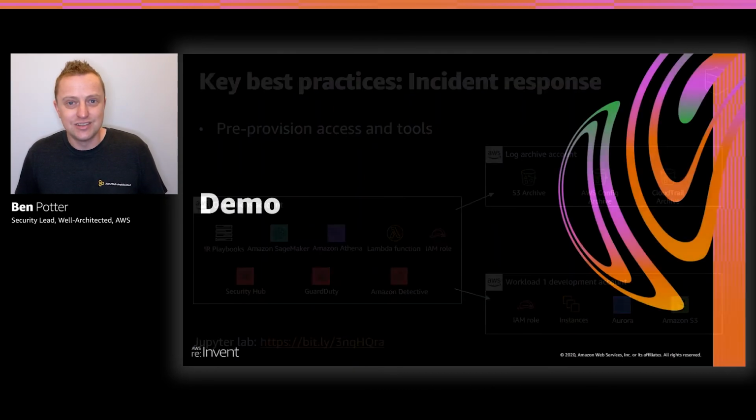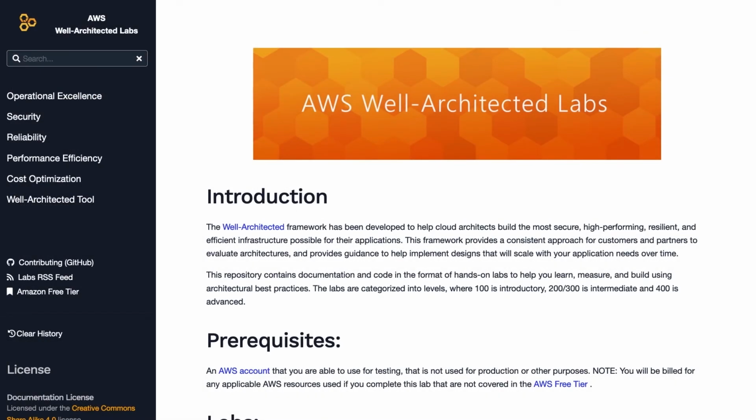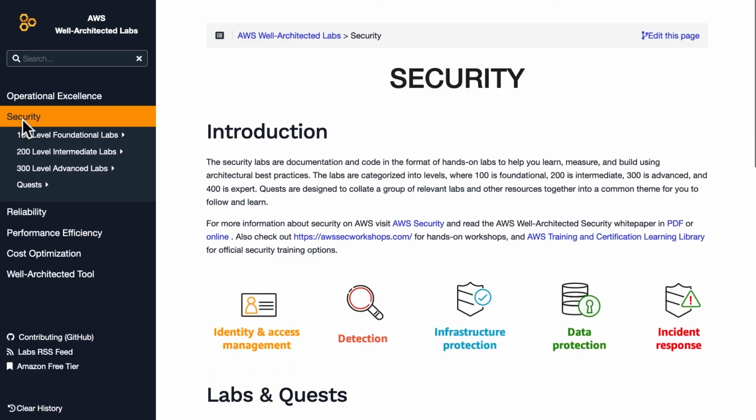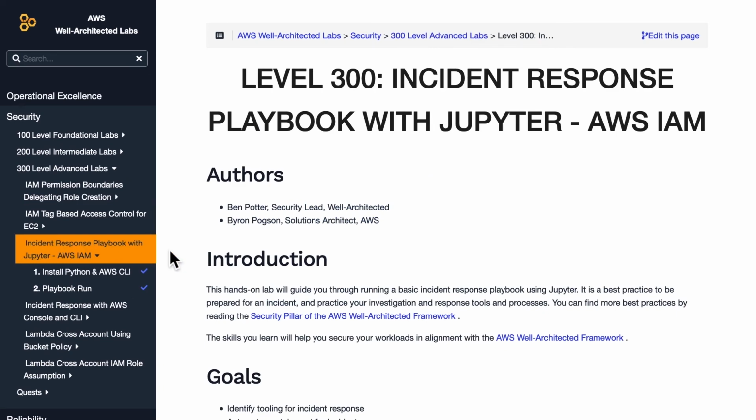So let's dive into the Jupyter Notebook, and the link for this will be at the end of the session in the Well-Architected labs. Jupyter I stumbled across when SageMaker first came out. It allows us to have a semi-automated playbook using text and then Python code. So let's have a look. We have the wellarchitectedlabs.com website here. So we go into security, go into the advanced labs, and then go into the IAM Jupyter one.